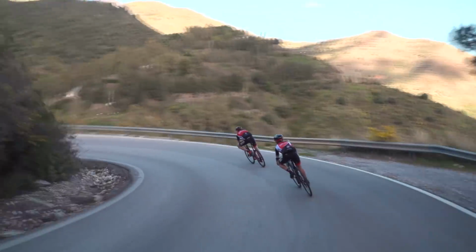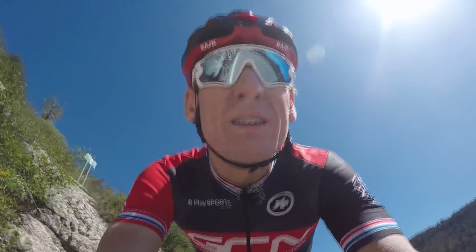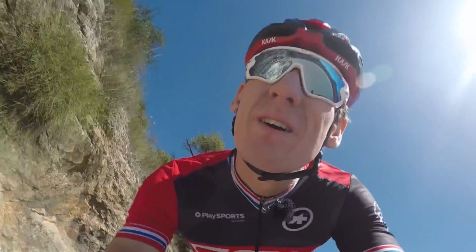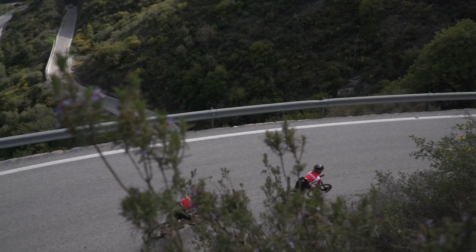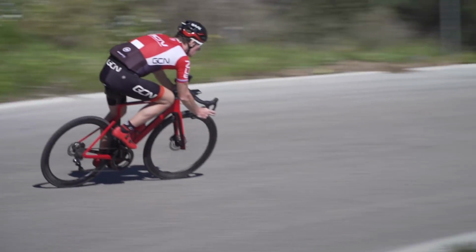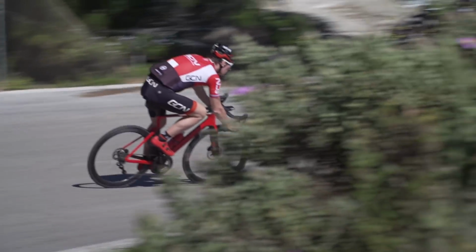It's called target fixation, and it goes something like this. Enter corner, feeling nervous. Look at tree, signpost, wall, feel more nervous. Find yourself getting drawn towards the tree, signpost, wall, panic. For some reason, we are drawn towards objects we're looking at, and that most definitely applies when cornering. So resist the temptation wherever possible and instead look towards where you want to go.